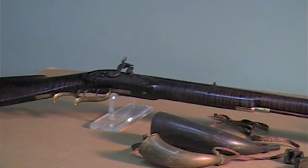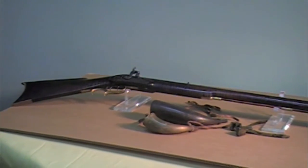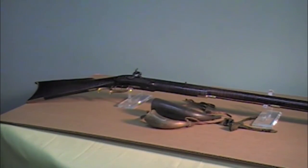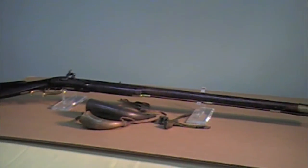And we're going to roll it over where you can see. We'll get the cameraman to get some close-ups of the lock and the back of it. And you also see the marking. The marking on top of the gun is in a triangle pattern. You have M Sales going up one side, and then down the other side you have Augusta, and across the bottom you have Kentucky. So this is a real rare maker.